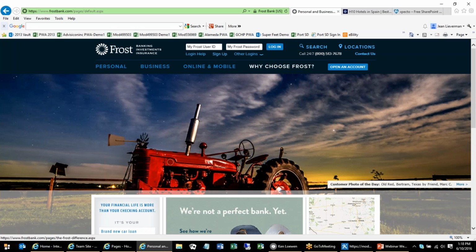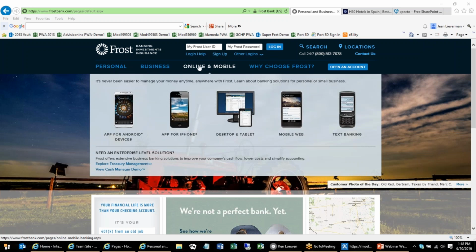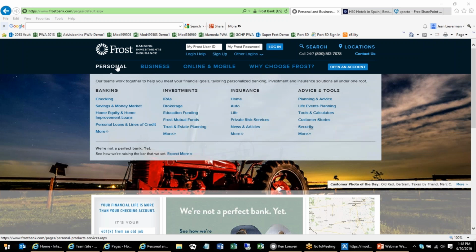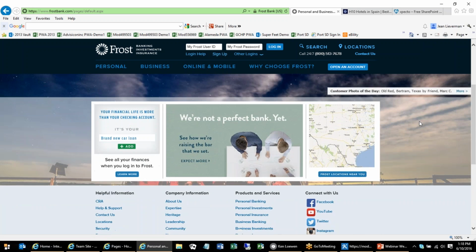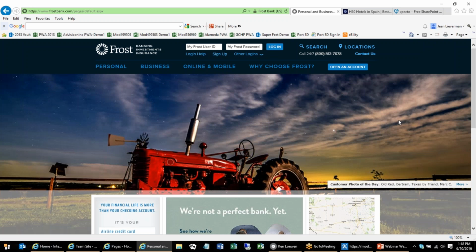So this is a website, Frost Banking Investments, and this is one of those sites that is a SharePoint site, but it doesn't look anything like a SharePoint site. When I hover, I get these nice drop downs. It's got all kinds of functionality here, and it's a very nicely designed internet site.